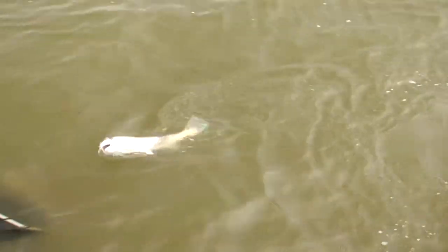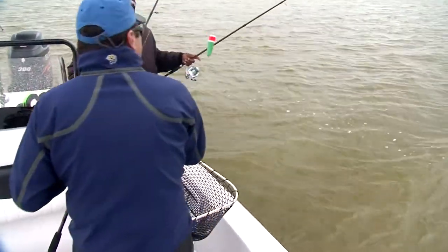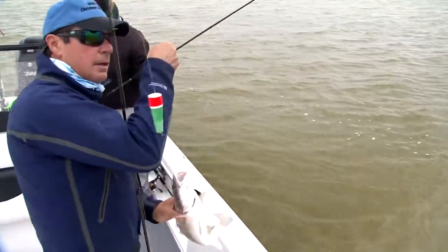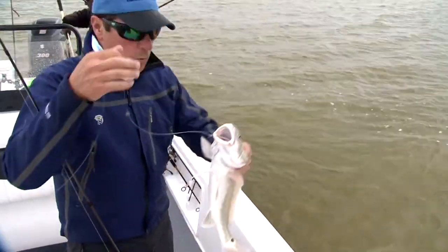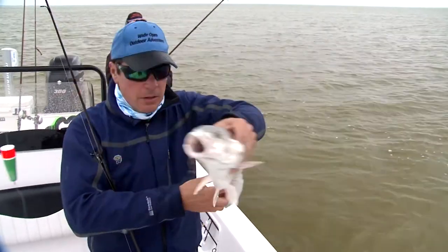I'll show you this technique. I basically just back up on the boat and I bring that line right into the net. That's the way you do it. Some people don't know that. And they end up, the guy's trying to net him, and the fish swims away, and trying to net him, fish swims away. Beautiful red here.